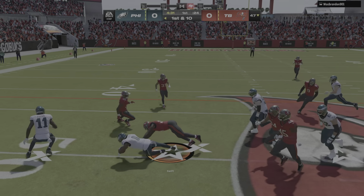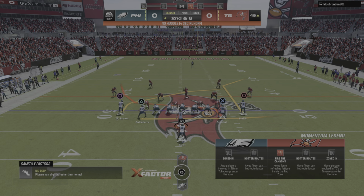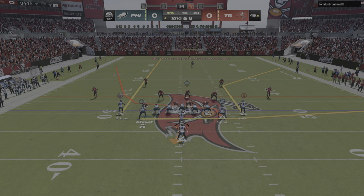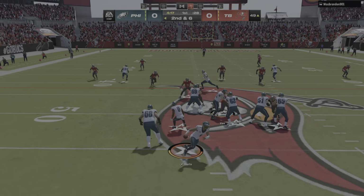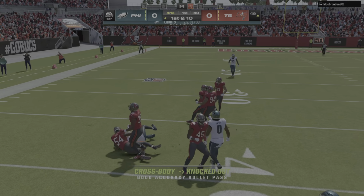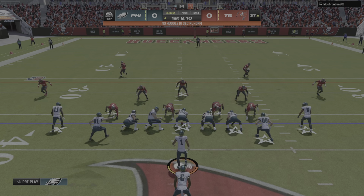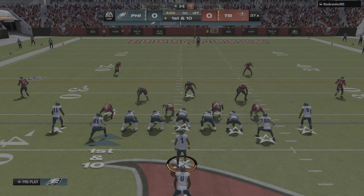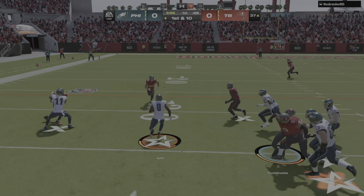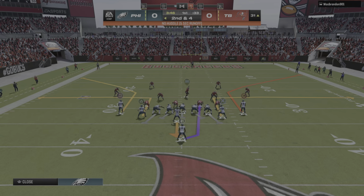First carry for DeAndre Swift. And he's able to get across midfield and down into Buccaneer territory. From just across the midfield stripe, here's a second down and 6. Off the play fake, here's Hurts. And he is tackled inside the 40, not quite to the 35. Line of scrimmage, the 37 on 1st and 10. They will run straight ahead with Swift. He'll get a nice chunk there on the first down run, and it's 2nd and 4.